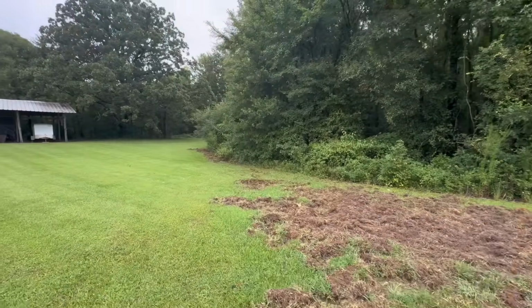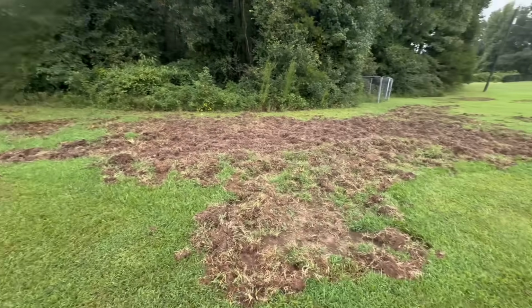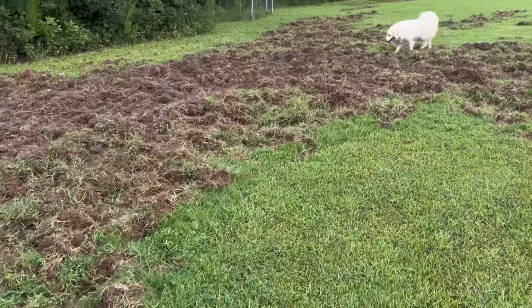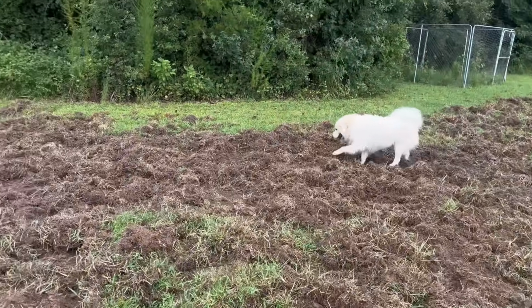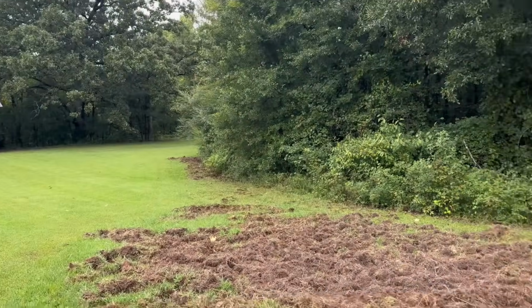I'm gonna sit around this corner because the landowner said that the dogs are barking and carrying on when they come down here. So she knows the hogs are out here. So what I'm gonna do is I'm gonna go around the corner and prep a spot around there.